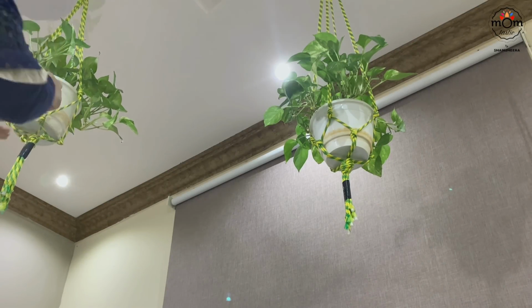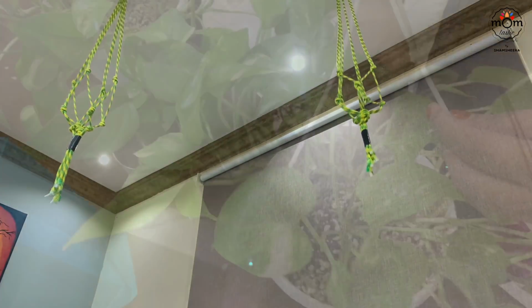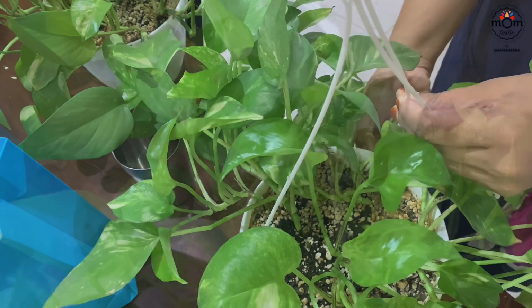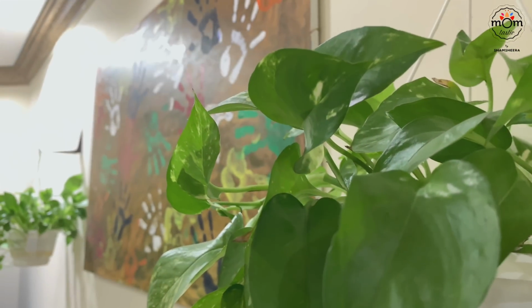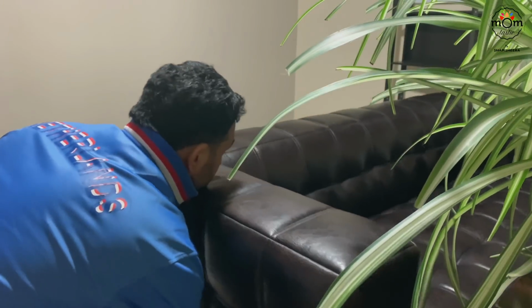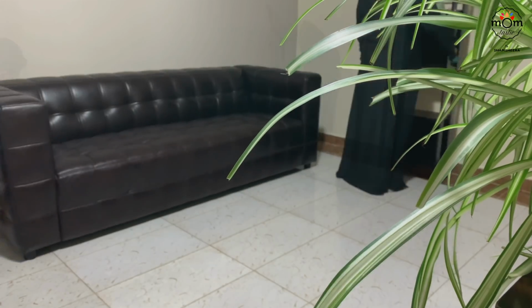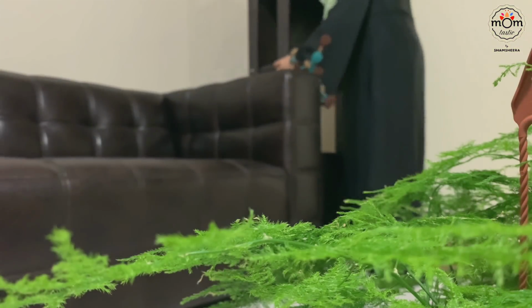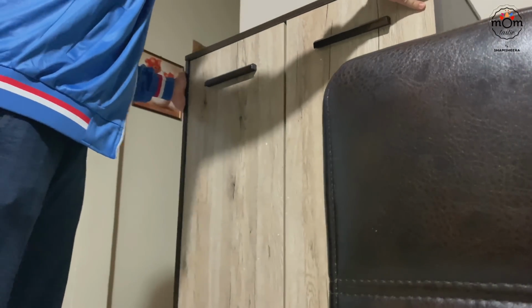I took out these money plants over to the living room. It was actually in the living room earlier, but again for a change, I had put it in the dining area. Our previous sofa in the dining area was all worn and torn, and it was bought as soon as I came to Saudi Arabia. So I got a new 3-seater which was just enough for this room.